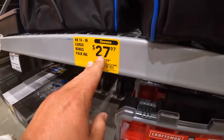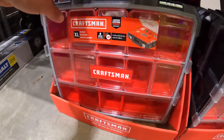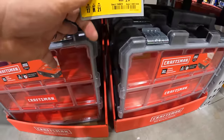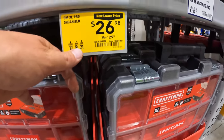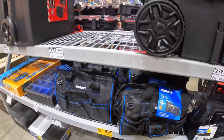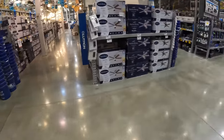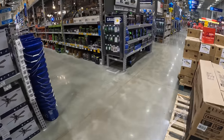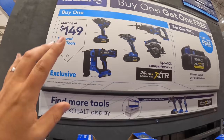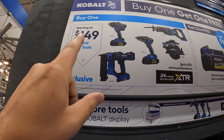$27.97 was $39.98 for their 16-inch cargo bonus packs with inserts. And they have an extra large organizer. $26.98 was $29.98. Not many price reductions, you guys. Let's start taking a look at end caps. Over here, it seems like they have different stuff per location of Lowe's. Like, they don't have this deal at another location, but they have this one here.